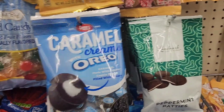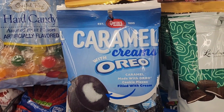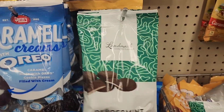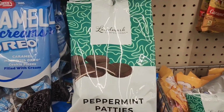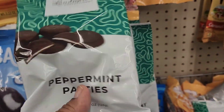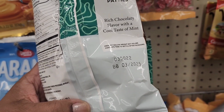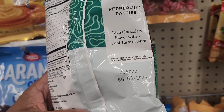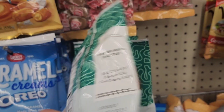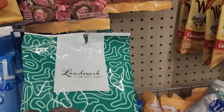What's new in the candy aisle? This one they've had before by Gott's, Caramel Cream with Oreo. These are really good. I had those before. But this year I'm seeing it's new, Landmark Confections Peppermint Patties, 4.5 ounces. So this looks very interesting, and I happen to like peppermint a lot. And it says rich chocolatey flavor with a cool taste of mint, expires 3/2025. So this is very, very interesting.